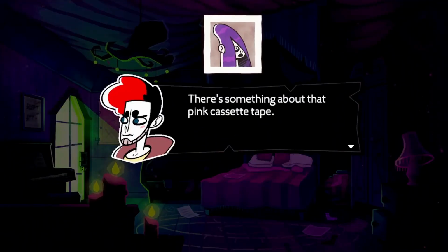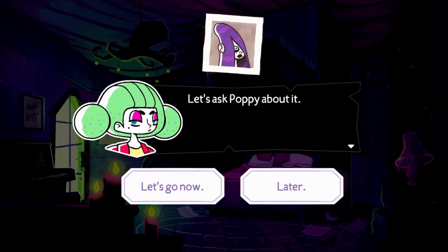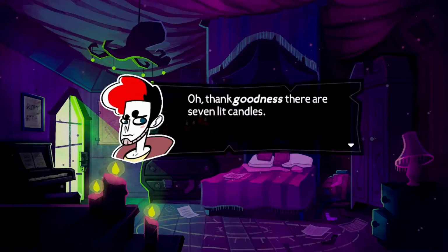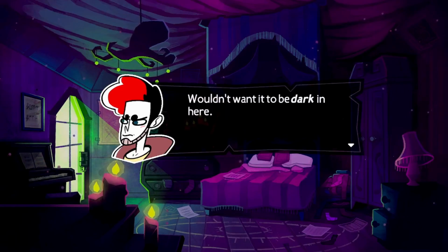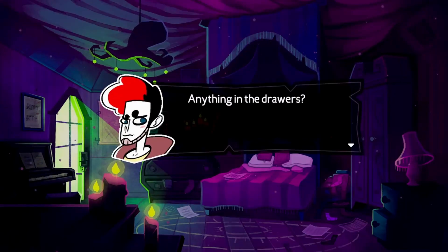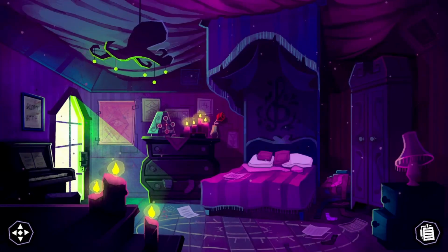There's something about that pink cassette tape. Something suspicious. Let's ask Poppy about it. In a second. Oh, thank goodness, there are 7 lit candles. Wouldn't want it to be dark in here. Anything in the drawers? Nothing you need to know about. Fair.